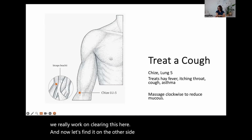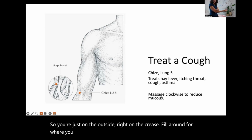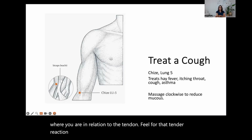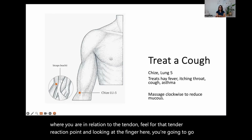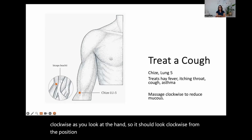Bend, come to the outside. So you're just on the outside, right on the crease. Feel around for where you are in relation to the tendon. Feel for that tender reaction point. And looking at the finger here, you're going to go clockwise as you look at the hand. So it should look clockwise from the position that you're gazing.